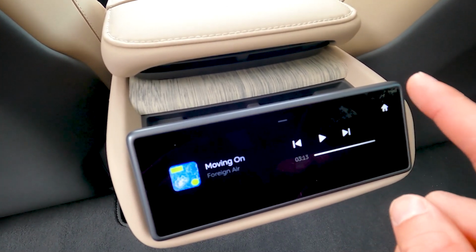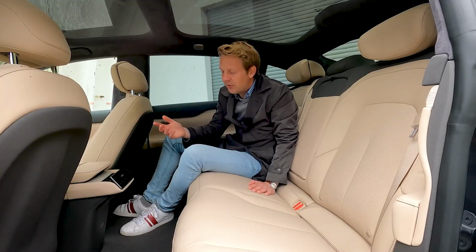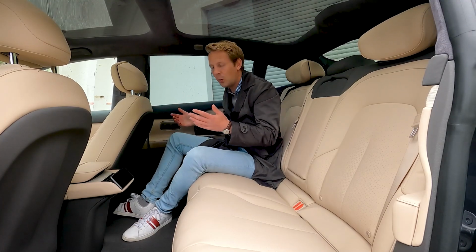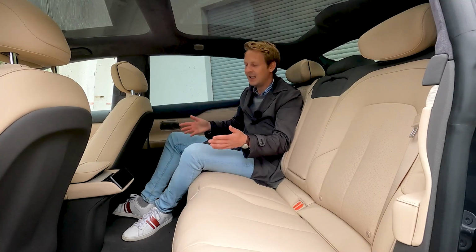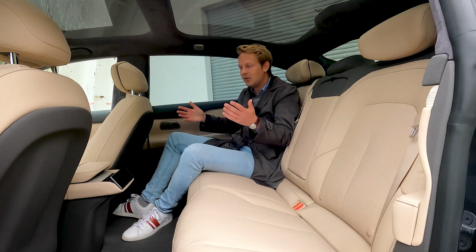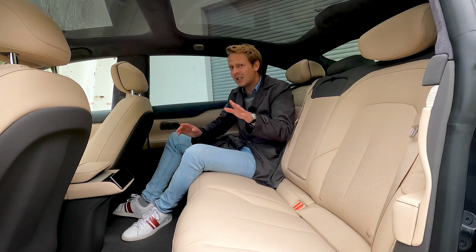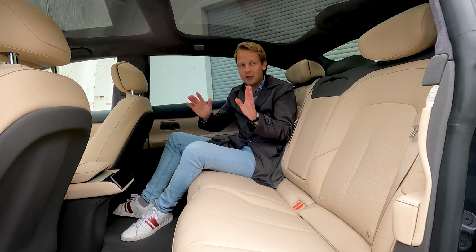There's only 1 USB port here, which is a bit of a shame. 2 would have been better, and even a household plug would be nice as well. This is not a car that you always want to drive yourself. This is also a car where you want to be in the back sometimes, so you can do some work on your laptop, and then you need a household plug. Because after all, this is a luxury premium sedan. But again, there's only 1 USB-C port. I do have to say, that is probably the only thing that I can complain about here in the back, because everything looks and feels nice.